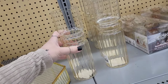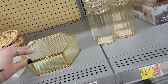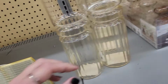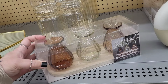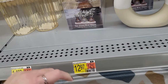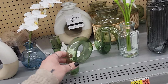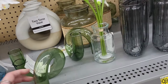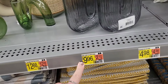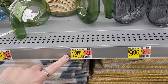But I love these so much. The vases, $14.97, and then the little box is $18.98. Three-piece glass bud vases, and I thought these were absolutely beautiful. I love the tones. $12.97. And check these out. How cool are these? There they are right there. Love these. And then they have the hand vases for $12.88.